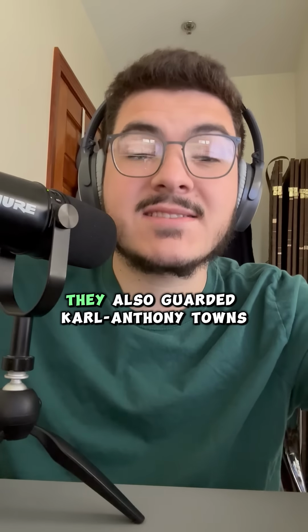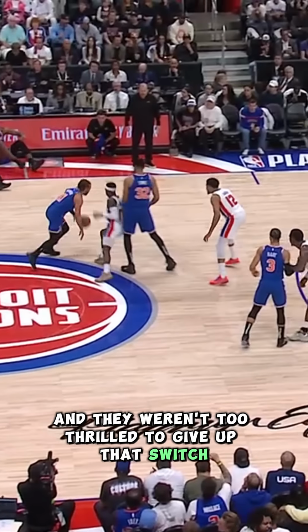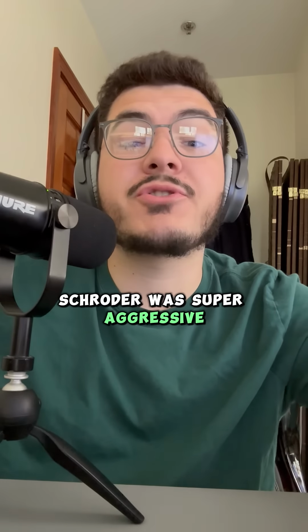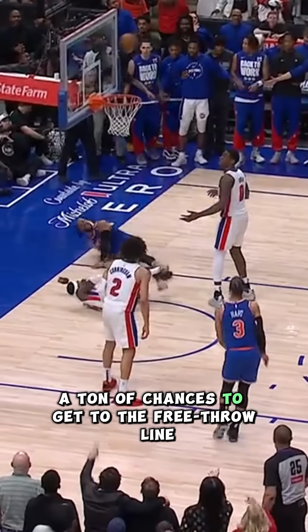The problem with that is they also guarded Karl-Anthony Towns with Tobias Harris, and they weren't too thrilled to give up that switch. And since Tobias Harris had to worry about Cat's 3-ball, this left Brunson a lot of space to drive downhill on Schroeder. On top of that, Schroeder was super aggressive with the way he guarded him. The whole Pistons team was, and this left Brunson a ton of chances to get to the free throw line.